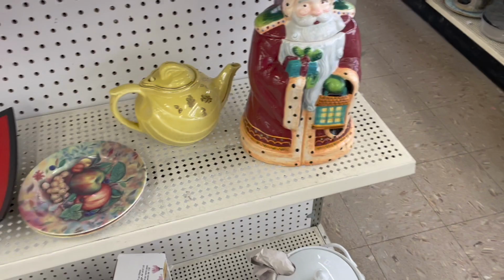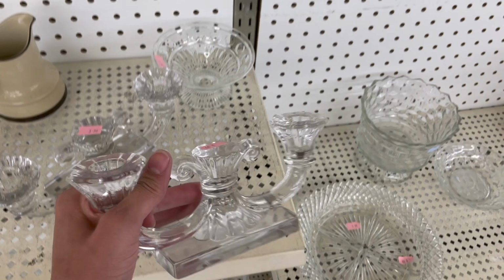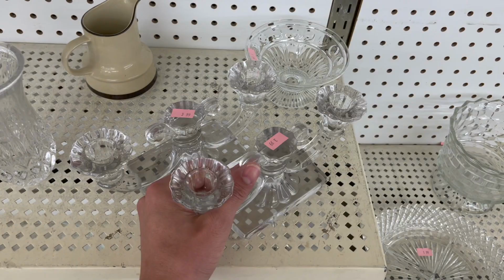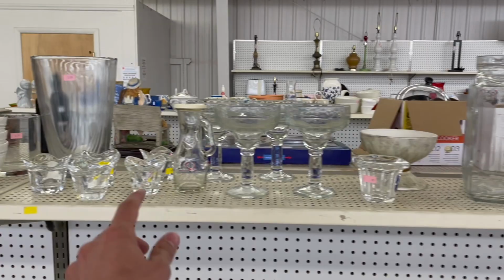Let's go down here. Some candle holders. I don't think they're crystal. $3.99 each, I'll leave that. That'll be $8. Let's go. I like these. These are crystal.